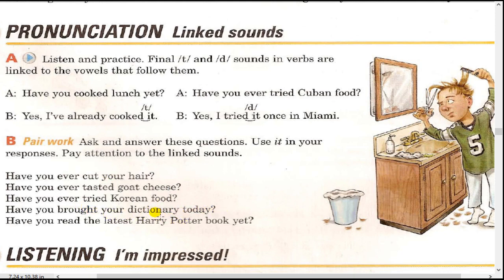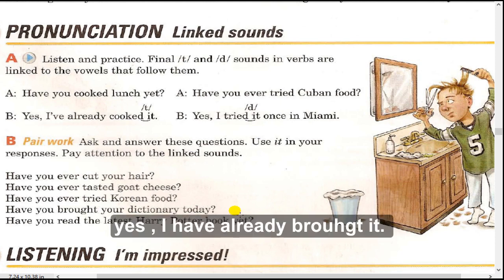Have you brought your dictionary today? This word: American dictionary, British dictionary. There's no such thing as "dictionary" with that pronunciation; that's Arabic. In English we say dictionary, British. Have you brought your dictionary today? Yes, I have. Yes, I've already brought it. Brought it. The T sound is going to be the D sound between two vowels, between the T and the I of it. I've already brought it.